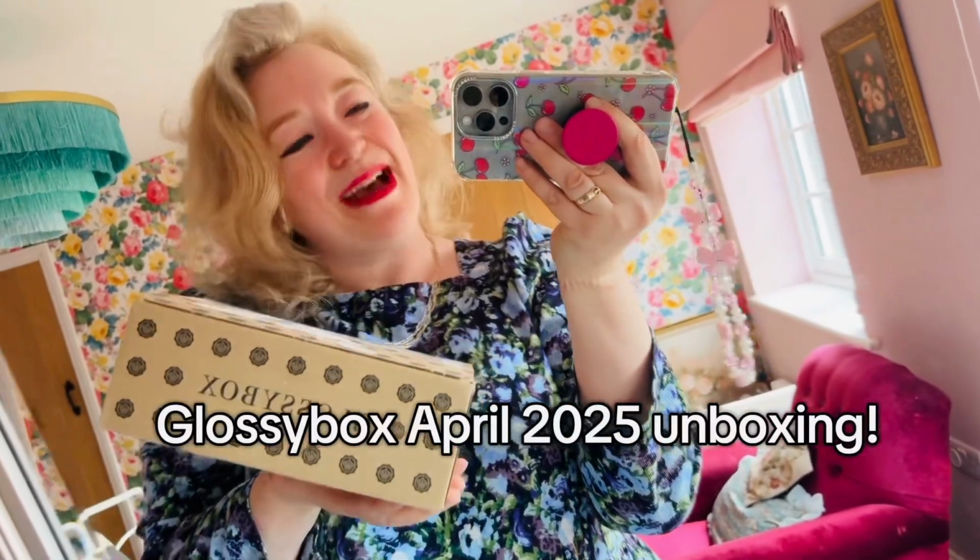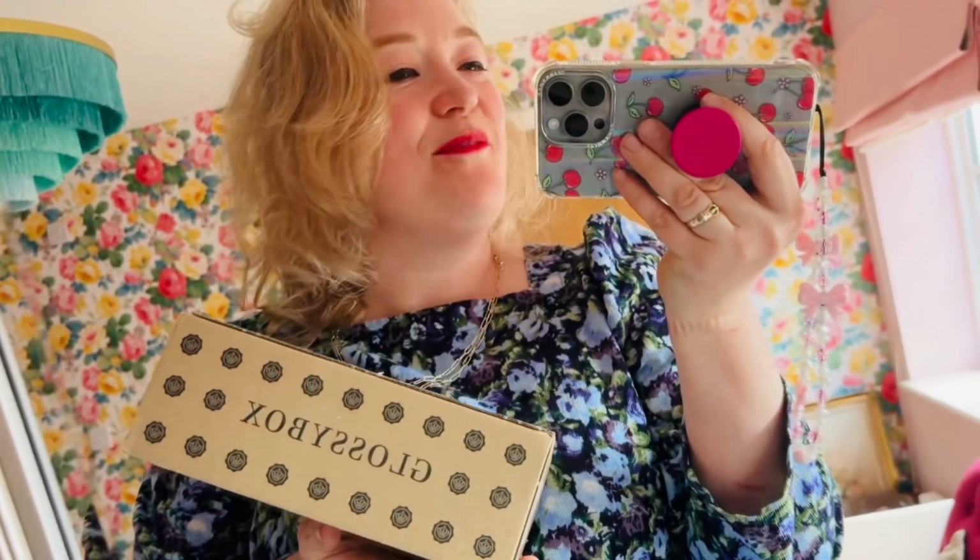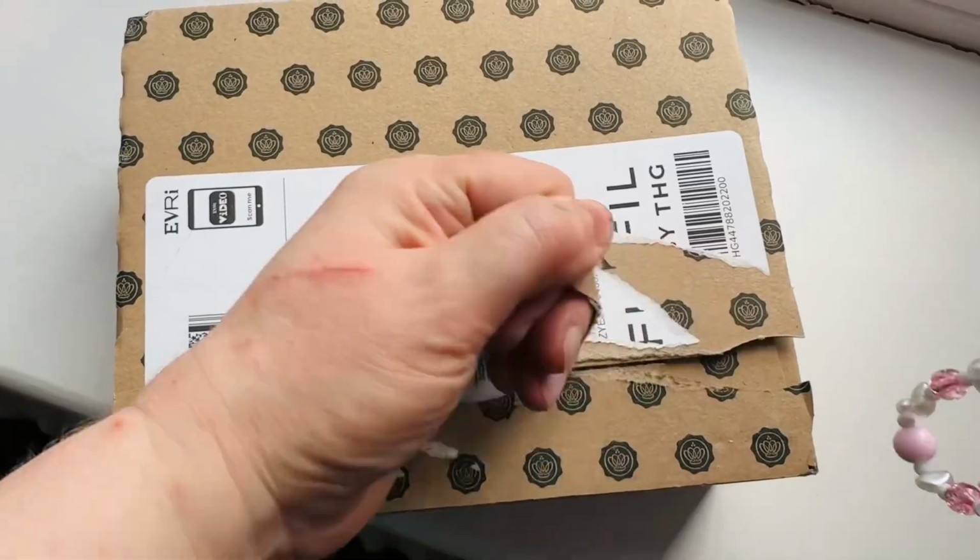I am back again and today I'm unboxing the brand new Glossybox. So this is the April 2025 box and I haven't even peeked inside yet, so we're doing it together. So without further ado, let's get into it.